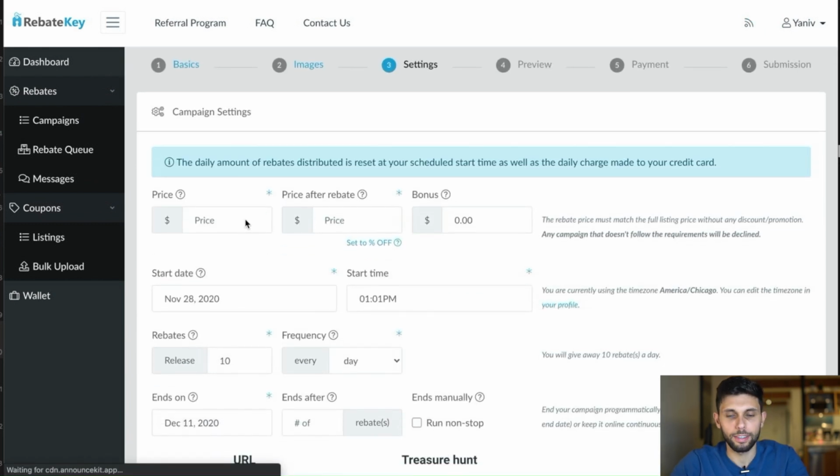Next thing you want to do is set your price, right? I recommend doing somewhere in the 75, 80, 90% off, even 100% off, because what you want to do here is get as many sales as possible, and we're going to use the Treasure Hunt feature, like I mentioned, to show Amazon that, hey, these are real sales, and these are the keywords they should be ranking for.